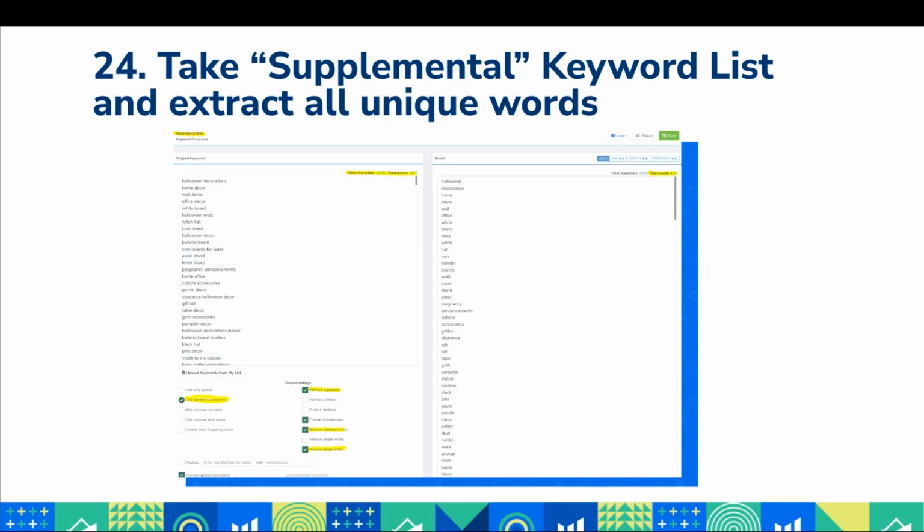All right, step number 24, that was a little bit out of order right there on 23. We're going back to the listing optimization stage right now. Remember, I had 2 buckets of keywords that we've been talking about these last 2 episodes, the main keywords and the supplemental keywords. So now those supplemental keyword phrases, it could have been 200 phrases, it could be 300 phrases, whatever. I know I can't put all 300 phrases into my listing.